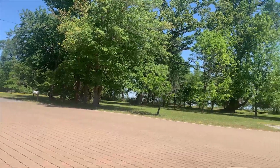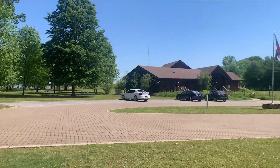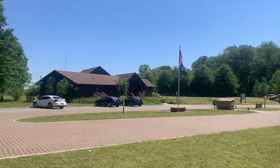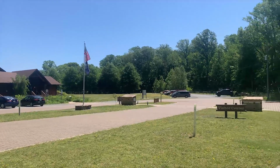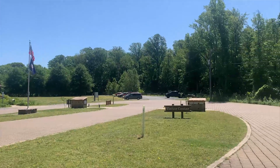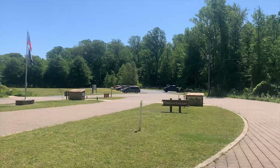So I'm standing out front of the Westmoreland State Park Visitor Center, where I'm getting ready to take you to the trailhead of Big Meadow. It is the only trail that will lead you to Fossil Beach, where we will start looking for shark teeth. How exciting!